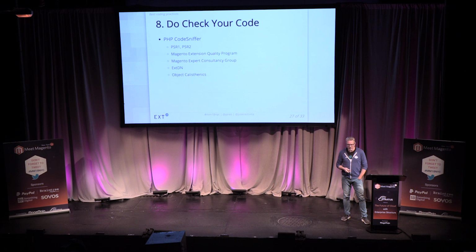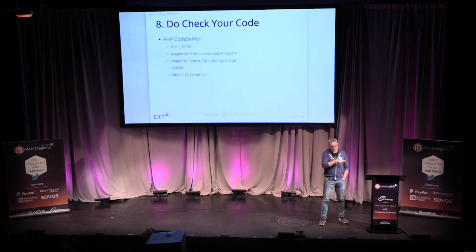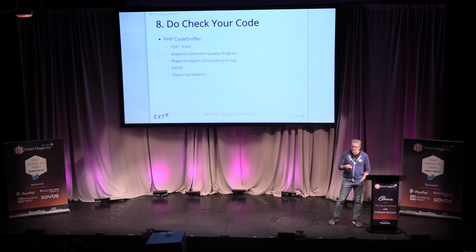So to elaborate on this a little bit, PHP CodeSniffer is a project that allows a static analysis of all of your PHP code. However, then the biggest question is, what kind of rule sets do you apply? It could be the generic PHP standards like PSR1, PSR2. Magento has developed 2 different projects, and now the extension quality program actually leads up to EQP2 with an improved version of all of their tooling. ExtDN, we also developed a couple of rules, and then there's other stuff like object calisthenics. And I'll get back to this in a minute or so.